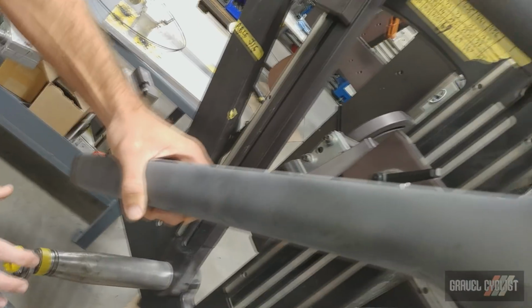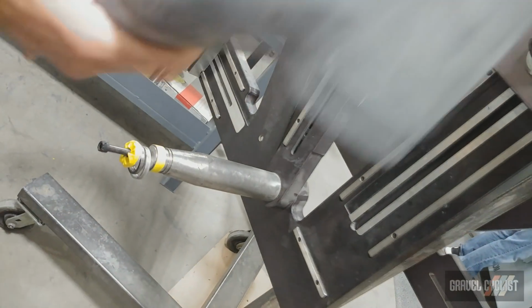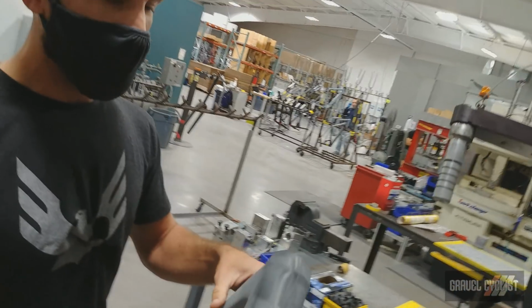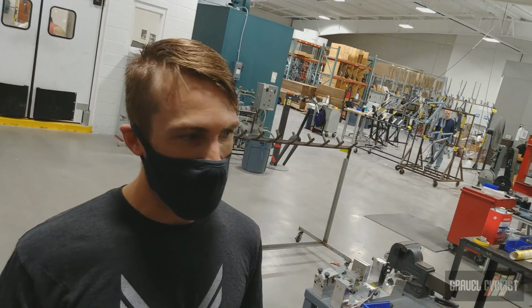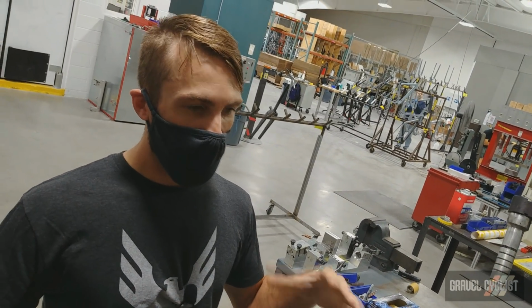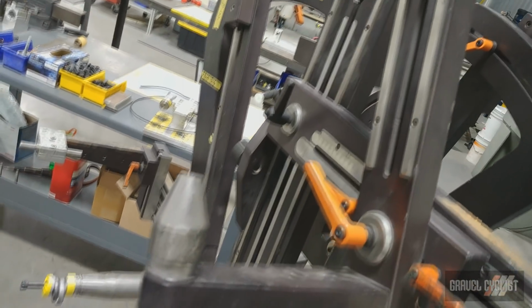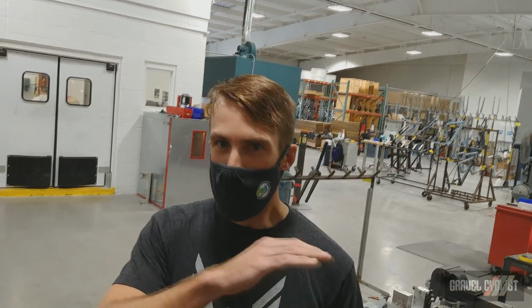This bottom bracket part of the bike will live here, and then we'll epoxy the seat stays, we'll epoxy the chain stays, and then it sits here on this jig and cures. Once it cures, it's aligned, it's sound, it's true. If you wanted to put a crank on here, handlebars, wheels, you can ride this bike. Structurally, this bike is ready to go.